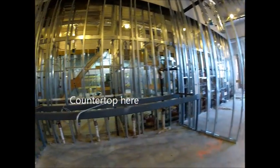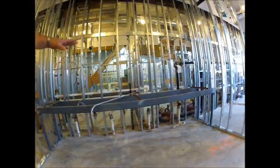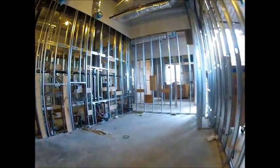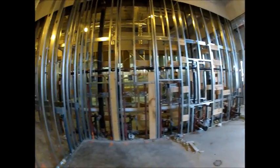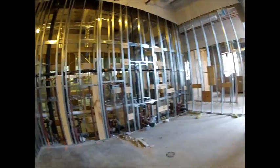These rooms get tile on the walls, tiled floors. This will be a four sink bay right here. This is the men's here. We have a couple toilet stalls, some urinals.